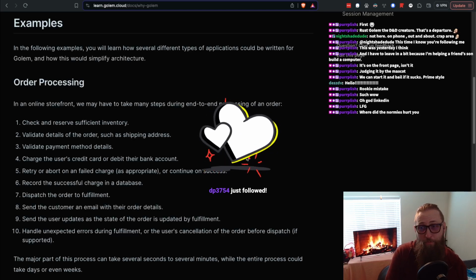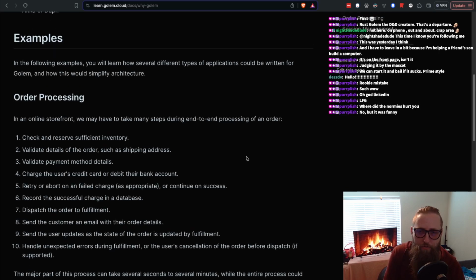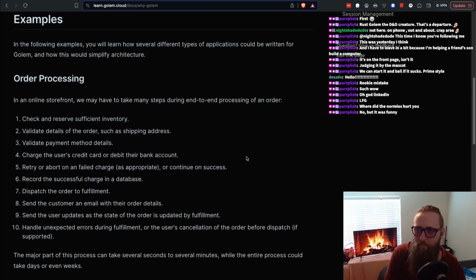Examples. In the following examples, you will learn how several different types of applications could be written for Golem and how this would simplify architecture. Okay, so there's order processing and session management.